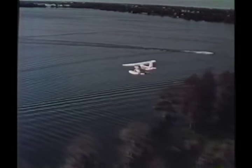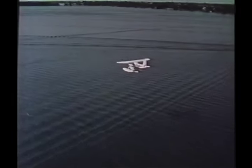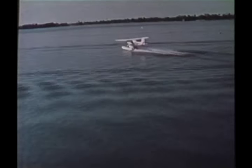Float plane operators everywhere recommend avoiding boat wakes during a landing. Until the aircraft has slowed down, hitting a boat wake can damage the floats. The wake is helpful for depth perception, but touch down beyond it.